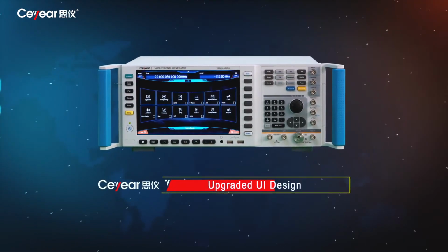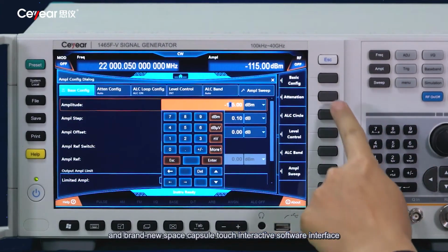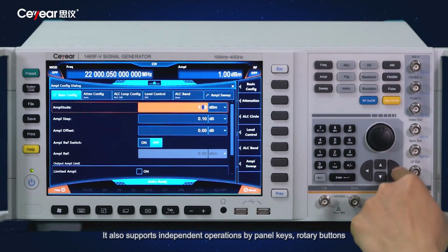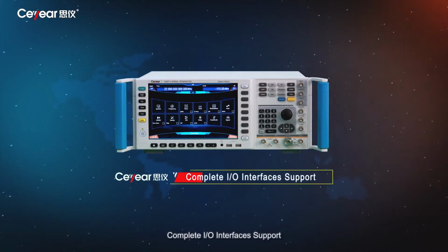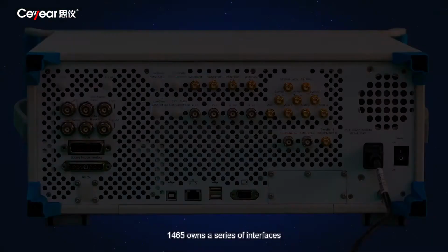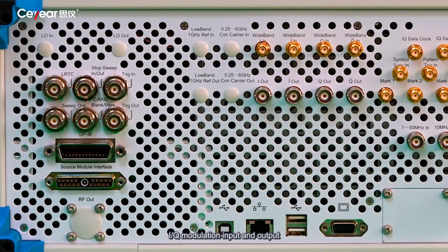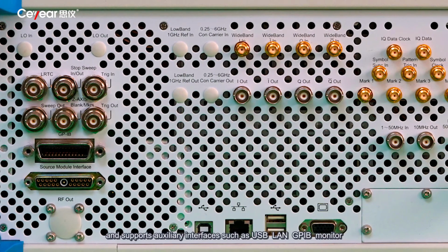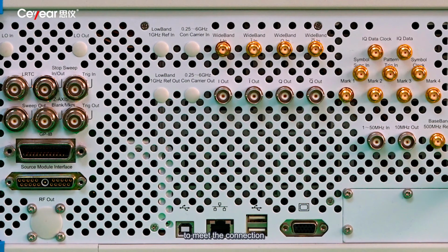Upgraded UI design. The 10.1-inch high-sensitivity capacitive touchscreen and brand-new Space Capsule Touch interactive software interface bring unusual operating experiences. It also supports independent operations by panel keys, rotary buttons, touchscreen, external keyboard, and mouse. Complete input-output interfaces support. 1465 owns a series of interfaces, such as analog modulation input and output, IQ modulation input and output, external detection input, reference time-base input and output, and supports auxiliary interfaces such as USB, LAN, GPIB, monitor to meet the connection, transmission, and program control needs of relevant external devices.